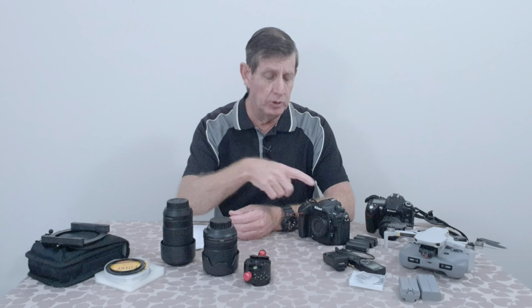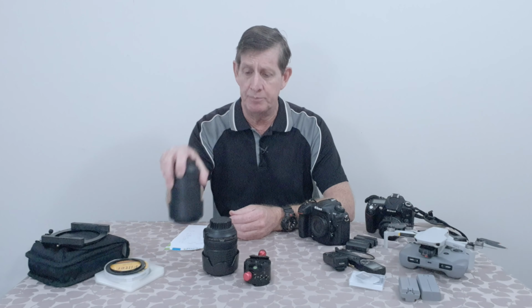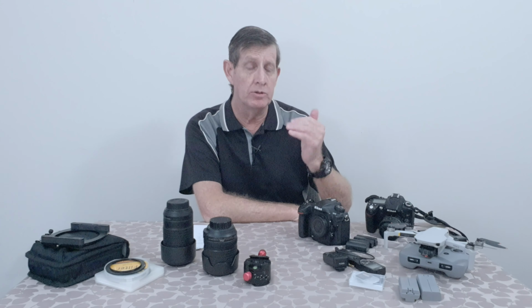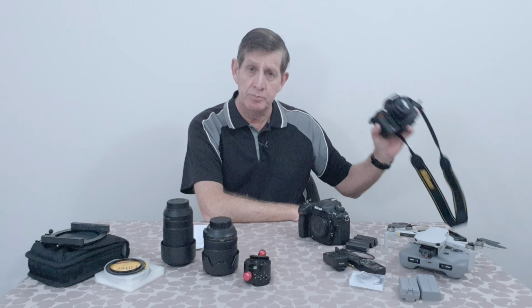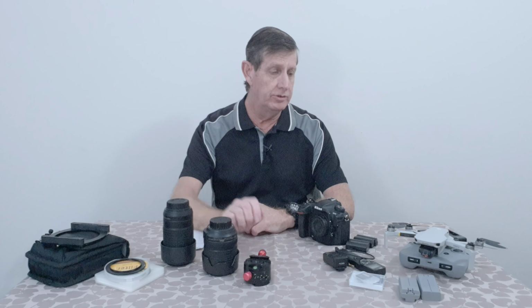The 18-140 will be fixed on the camera during the whole day, and if I'm seeing some wildlife about, this will just be in my backpack and I can easily put it on. I've got two cameras, my Nikon D500 and the Nikon D90. It's great to have a backup camera when you go away, especially for a photographic holiday, but the D500's never let me down. So the D90 is staying home. No need for it.